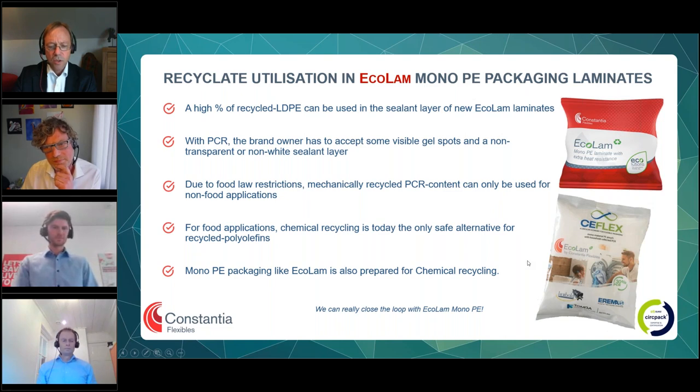So that means we really can and want to close the loop, recycling Ecolam Mono PE back film to film. And we start, of course, first of all, with our own production scrap. Thanks for your attention.